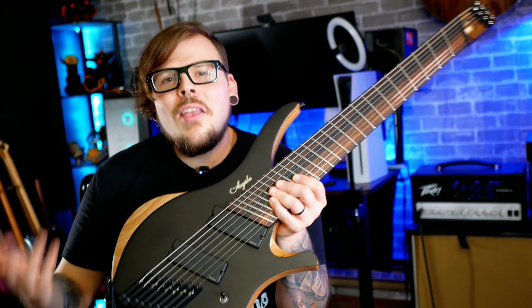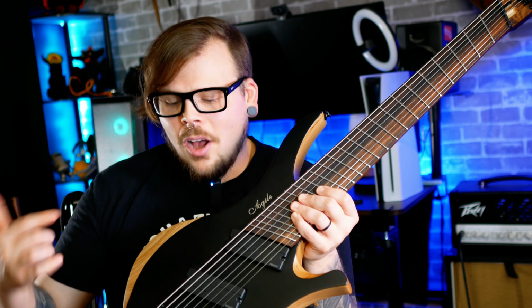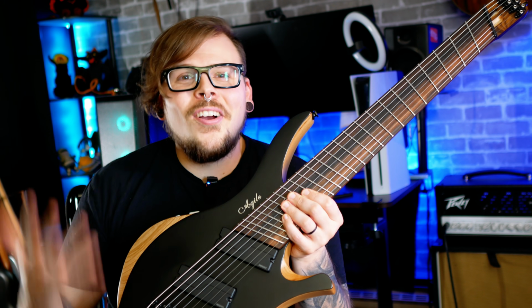And most importantly, I think this guitar looks fucking sick. I think having a guitar that looks as awesome as this one is really important, because when I have a guitar that looks this cool, I just want to play it more. Everyone I've showed this guitar to has been super stoked on just the way it looks alone.